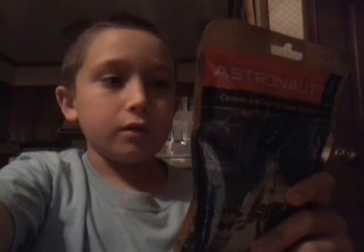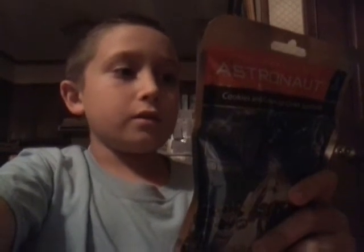Let's see what it says. Enjoy ice cream just as the astronauts do, the freeze-dried way. Astronaut ice cream as well as other freeze-dried food, flown on space missions since the early Mercury missions. Wow. They continue to be used on national space missions.